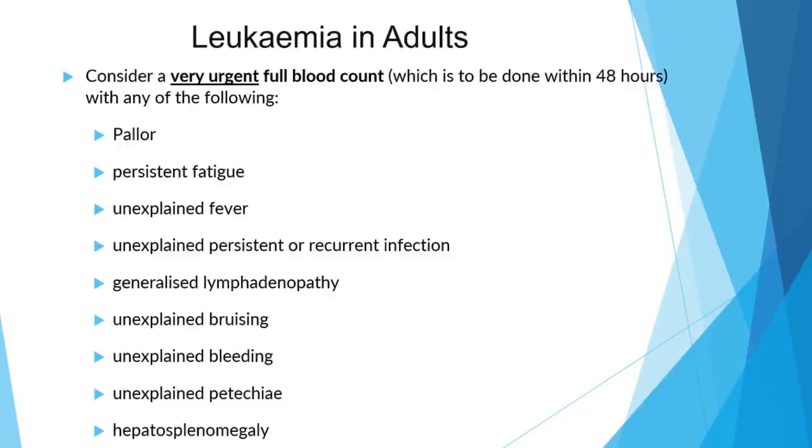Now we will look at the haematological cancers, and for leukemia in adults, we need to consider a very urgent full blood count, which is to be done within 48 hours, for any of the following: pallor, persistent fatigue, unexplained fever, unexplained persistent or recurrent infection, generalized lymphadenopathy, unexplained bruising, unexplained bleeding, unexplained petechia, or hepatosplenomegaly.